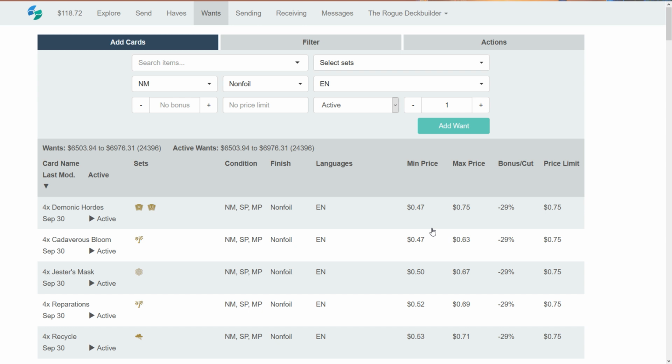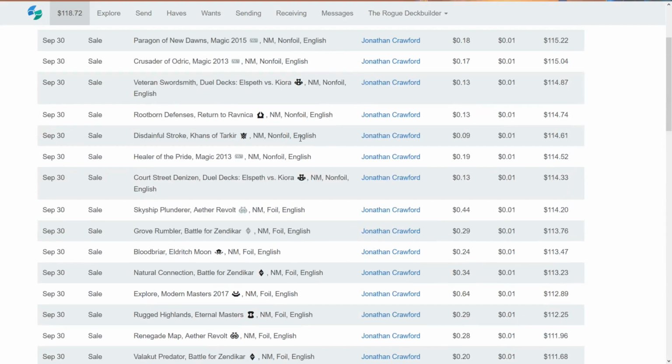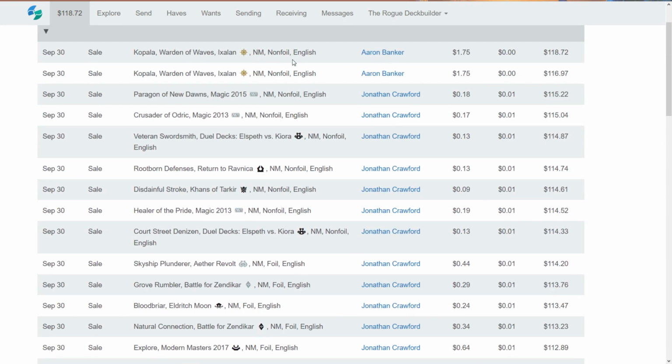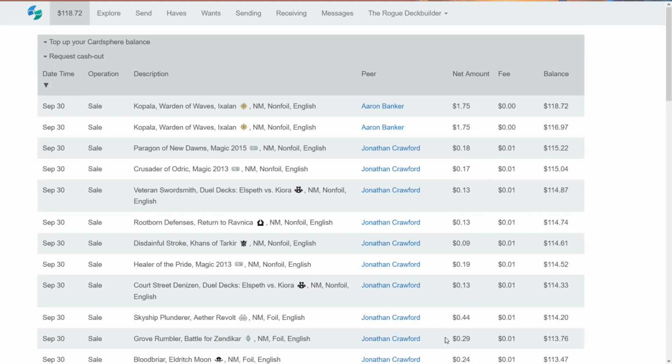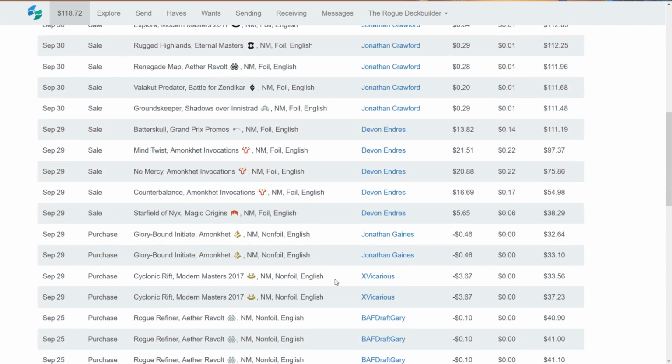But I do like CardSphere. It has worked out really, really well for me. Just quickly, I know I've gone over these in the past, but you can see my last trades here. I've been able to unload a bunch of bulky cards for 18, 17, 13 cents, which is awesome. You can make a package of these, something like these foils. I've been able to get better cuts off of this than I would with these Invocations. We actually compared before I sent these off.